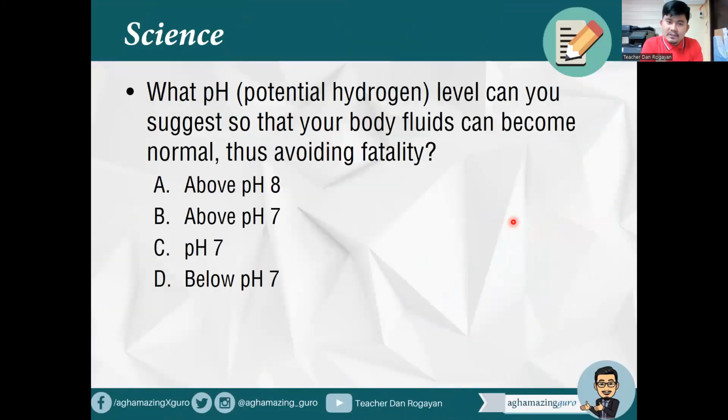So next, what pH or potential hydrogen level can you suggest so that your body fluids can become normal, thus avoiding fatality? A, above pH 8. B, above pH 7. C, pH 7. D, below pH 7. Okay, I can see C's with question marks. No worries. So the answer, of course, is we have to maintain it at pH 7. It can be 7.5, 7, basically we maintain it at 7 to avoid fatality.